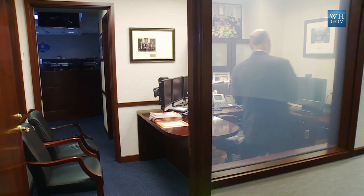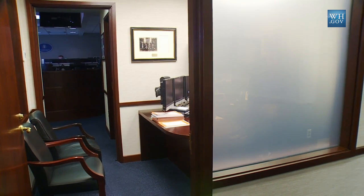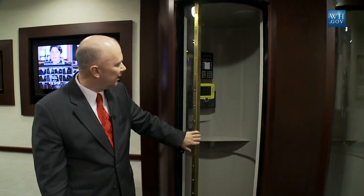One of the cool features of this particular room in the White House Situation Room is the opportunity to provide privacy for the President if he's making a head of state phone call from the Situation Room itself. And we'll be able to fog the windows to give him that level of privacy. Throughout the White House Situation Room, you have a number of phone tubes, or we call them Superman tubes, with the capability to have unclassified telephones as well as top secret telephone capability.